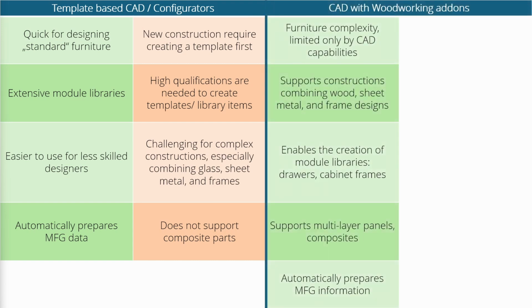The complexity is limited only by the CAD. The limit of the complexity is very high. It can combine all the materials that you can find in the industry, like wood, sheet metal, frame designs, and so on. They also support some libraries, so you can reuse the data, so you can design drawers, cabinet frames in advance. If you have correct add-ons, they will also support multi-layer panels and composites, and you can also prepare manufacturing data automatically, of course.